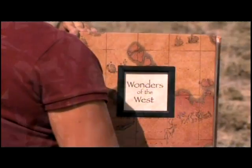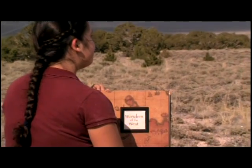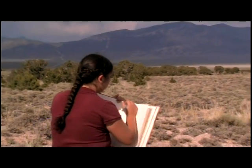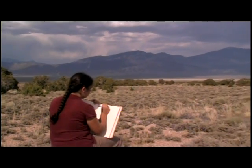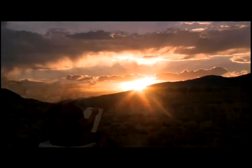During the time of the Pony Express, over 135 years ago, Nevada wasn't even a state. It was still a territory. It makes me think of how fast the world is changing as we continue on our journey of wonders of the West.